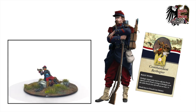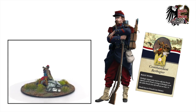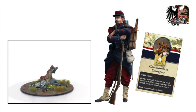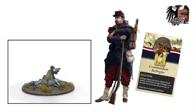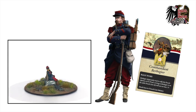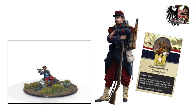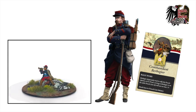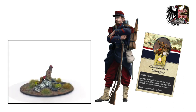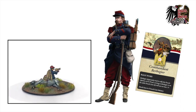So combine Commandant Berbigier with your French Line Infantry, keep him out of harm's way, and you can bump up his ability further by activating the Doctrine cards for those units who are in command, and add an extra defense die per squad at only a cost of 1 CP. So a lot of tactical options here for the French Line Infantry to keep their nails in the edge of the tactical objectives, and to have some staying power on the table.